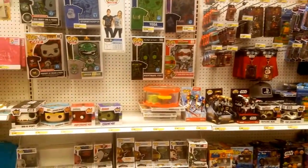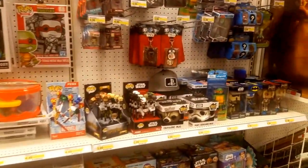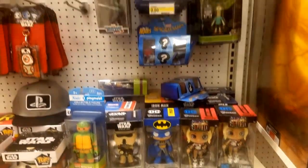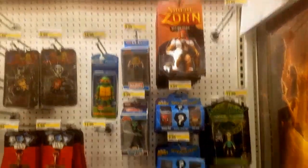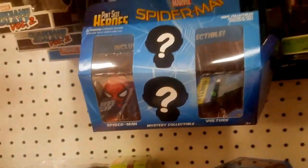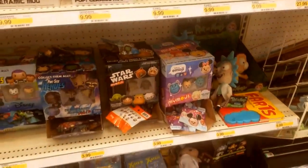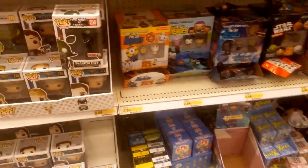And right away I noticed a lot of the same items there, but the big difference is that they do have just a little bit more going on. Now, I said I was going to talk more about the Spider-Man Homecoming pint-sized heroes. Funko did not do a great job with that packaging. In multiple stores, I have seen the packaging opened up by customers, people peeking to see what the mystery character is, and then either just leaving the package that way or basically stealing the figures. So they really didn't do a great job with that packaging.